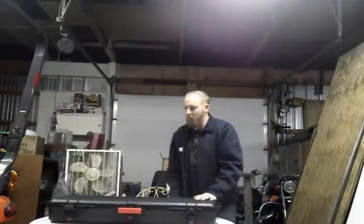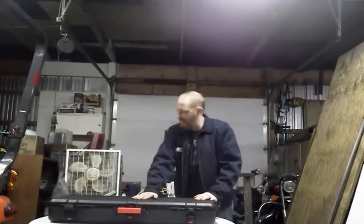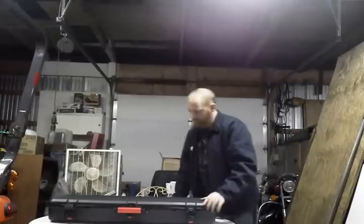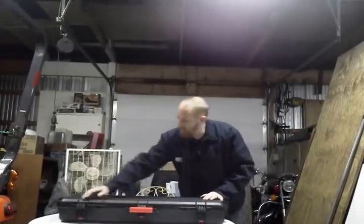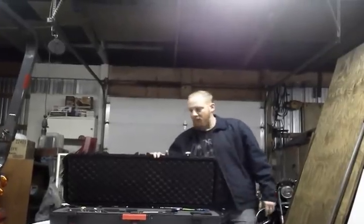This should be my last video of the evening, or second to last. What I have here is my rifle case for my AR-15. It's a Plano gun case. It has foam that is cut into blocks, so that you can custom tailor the way it fits just to your gun.